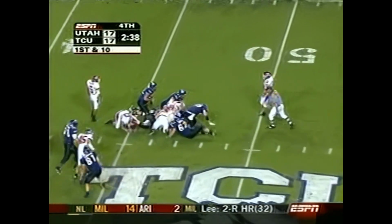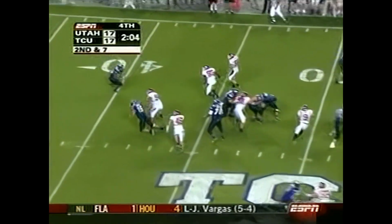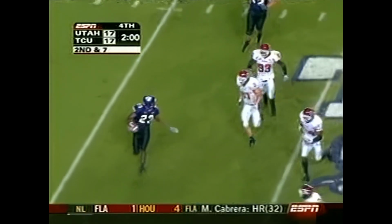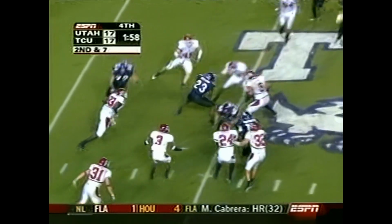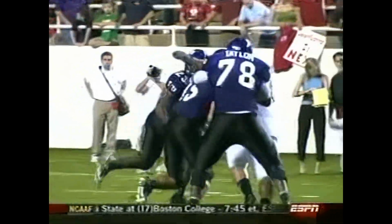Quick count. He attacks over the left side. Gun option. Finally gets it to Brown. Oh, is he going to make something happen out of this play? There's no blocking to pick it up. On the other side, he stays on his feet and fights for everything for a loss.